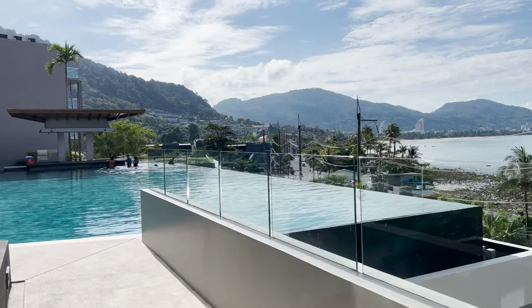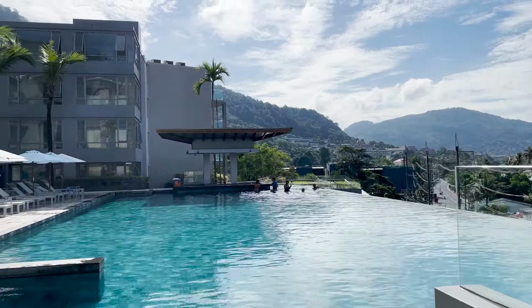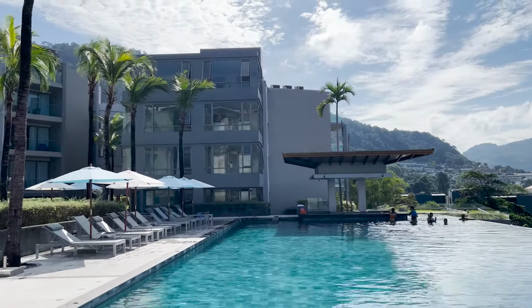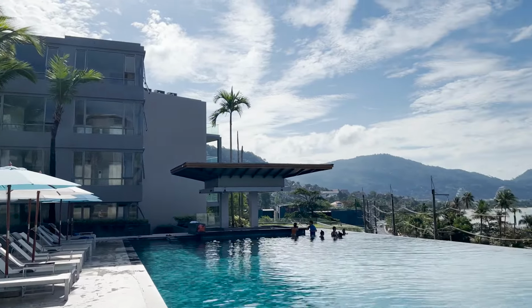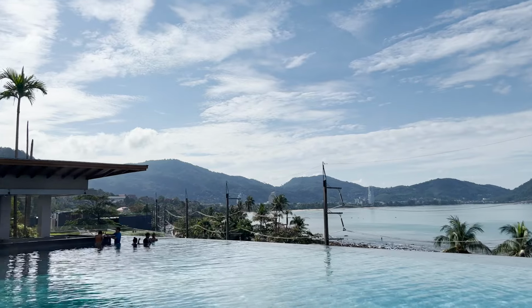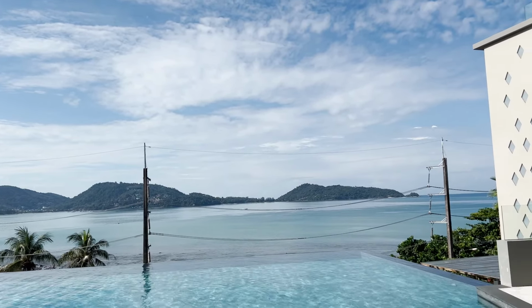The biggest highlight of this resort for us was the infinity pool. It was quite large, allowing for multiple guests to use it without feeling cramped. And with the view, it was just a beautiful place to relax. It also did have a swim-up bar, which was nice because it served both alcoholic and non-alcoholic beverages.